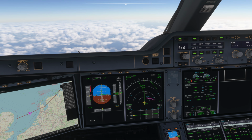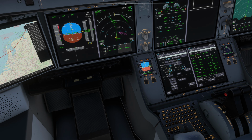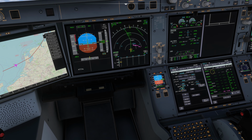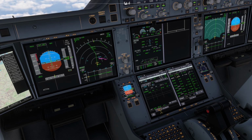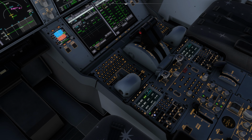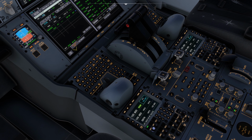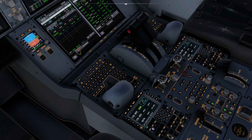Great, so we are at our cruise now. I don't think we're going to get flight level 410, so I'm just going to update this to 390. So there we go, at our cruise. And just a few things that we need to do once we reach our cruise. Firstly, TCAS mode selector can go to below. And then we're just going to check through the SD pages here.